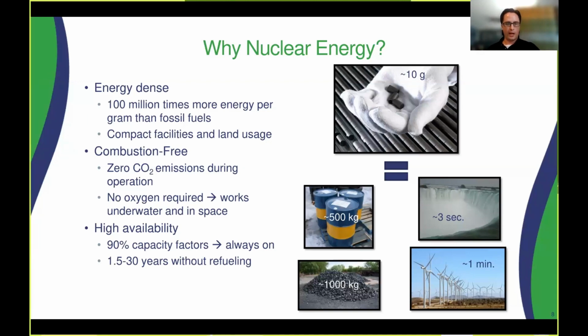And finally, it has very high availability. So in energy production, we talk about something called the capacity factor. So if something is always on, it would be about 100% capacity factor. With nuclear power, it's about 90%. So you have to shut down every couple of years to refuel, but more or less it's always on, always running at 100%, which is right now one of the leaders in all electricity generation methodologies.